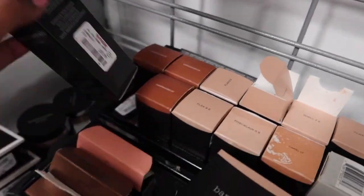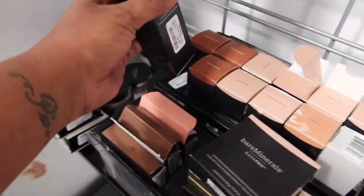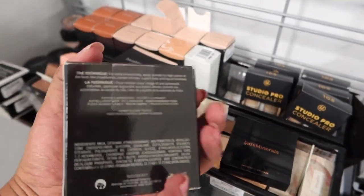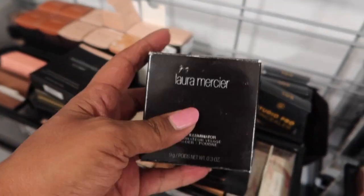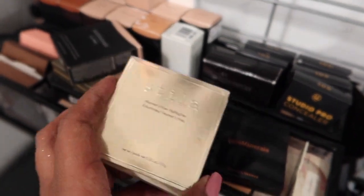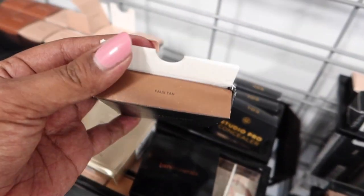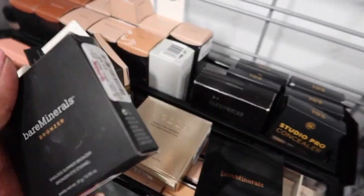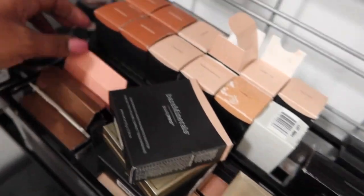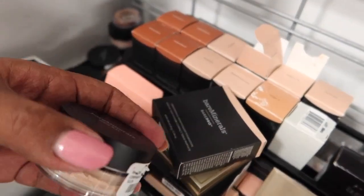We have more Bare Minerals over here. We see these foundations a lot. These are $9.99 still. We have some Laura Mercier Illuminating Face Powder. This is going to be $14.99. We've got Stila. This is going to be a highlighter for $7.99. We've got a bronzer in Fox Tan for $9.99 from Bare Minerals. And then I'm really tempted to buy this time the Joy Highlighter for $9.99. And we also have their loose foundations over here for $7.99.